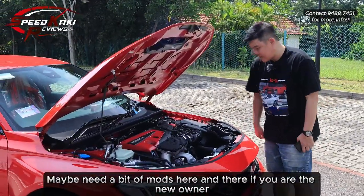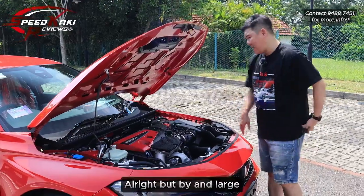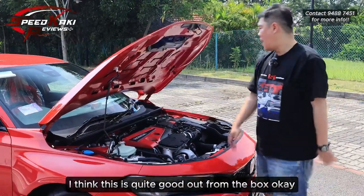Maybe you need a bit of mods here and there if you are a new owner. But by and large, I think this is quite good out of the box.